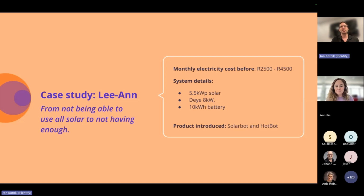So what the state of Leanne's energy situation was when we entered her home was that she was spending about 2,500 to 4,500 Rand per month on electricity. This is after she'd already installed a solar system with 5.5 kilowatt peak of solar, an 8 kilowatt Deye inverter, and 10 kilowatt hours of battery. And we introduced Solarbot and Hotbot.